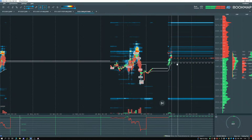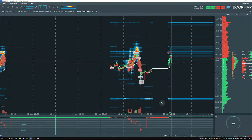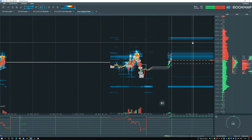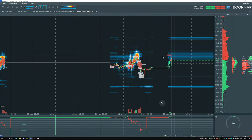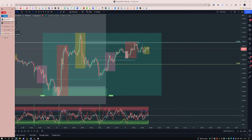I want to see some retracements. We'll see if we can come back down, test the higher of the range. I think we're pretty much done with it right now, but I wouldn't be too surprised if we can break this high. We talked about yesterday the numbers we're expecting from ES if we were to break that high.